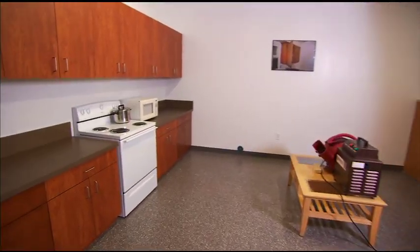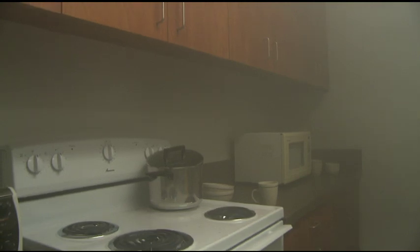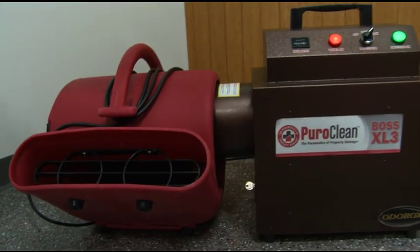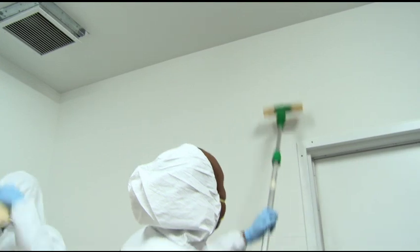In addition to the flood house, our training facility also includes a smoke simulator. This is a specially designed, built-to-code room with its own ventilation and exhaust systems for health and safety purposes, designed to allow students to experience a real smoke soot situation here during training. The kitchen includes cabinets, appliances, and its own ventilation equipment. Students are tested with different wall coverings like paneling and painted drywall.